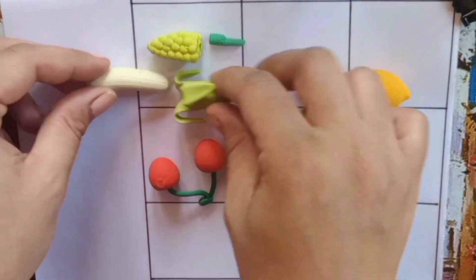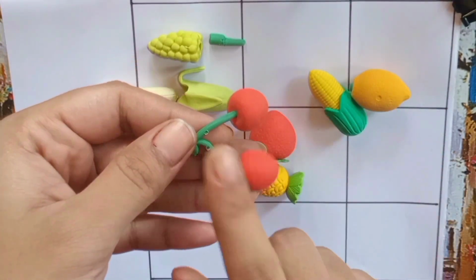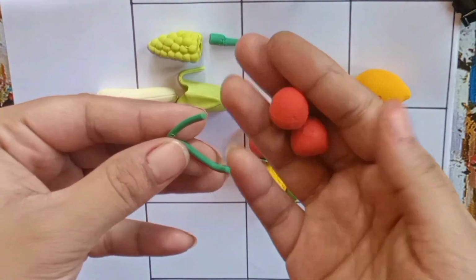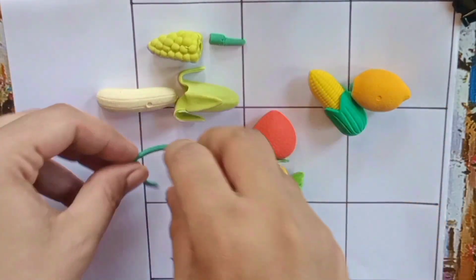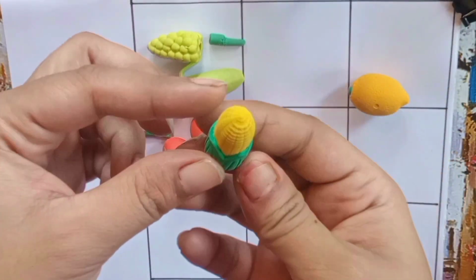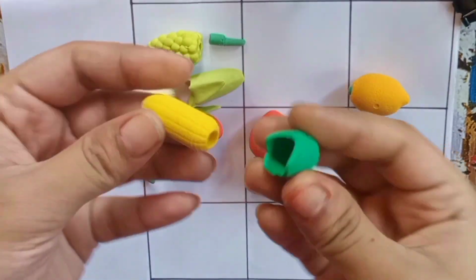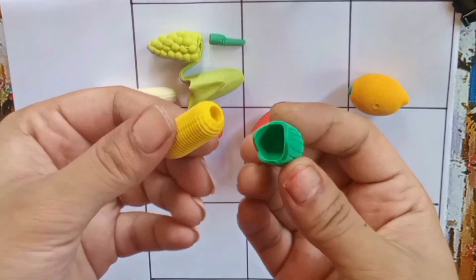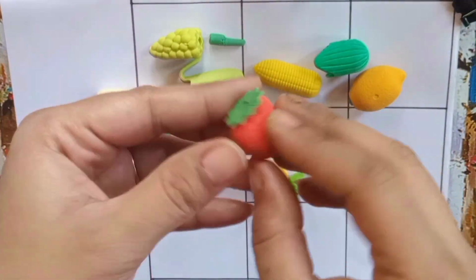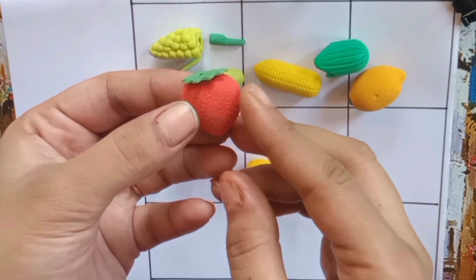The fruits are so colorful. Third fruit is cherry. Red color, green color. Our next fruit is corn. Yellow color, green color. Our fifth fruit is strawberry. The shape of a strawberry is heart. Green color, red color.